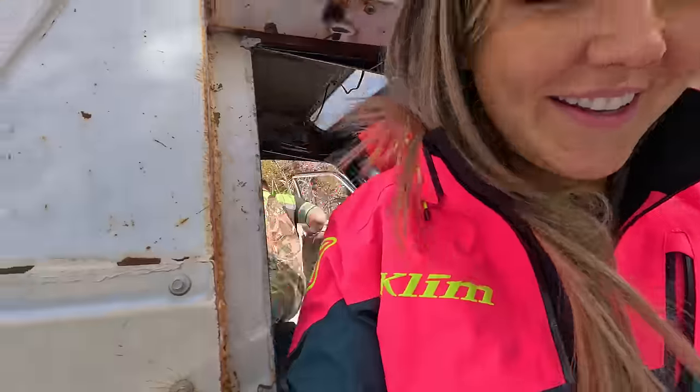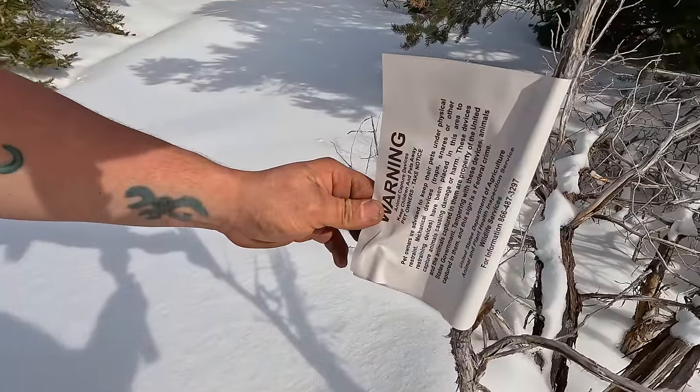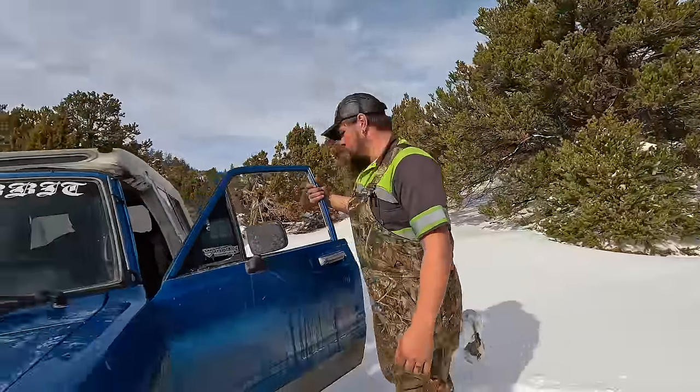We found a note. Animal capture device. Keep children and pets away. Pet owners take notice. Where? Up in here somewhere. Well, that's sketchy. Probably right there. So that's probably like a bear claw, for trapping? Yep.